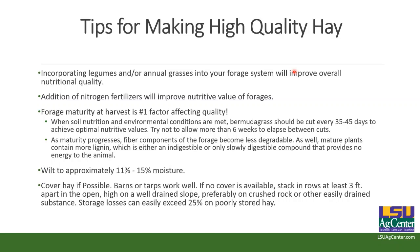However, forage maturity at harvest is the number one factor affecting quality. So I think a lot of folks get hung up on how much overall quantity they put up. They don't want to go out there and run a bunch of equipment and spend a bunch of money and fuel to produce only one or two bales per acre. They want to be able to put up three bales per acre.